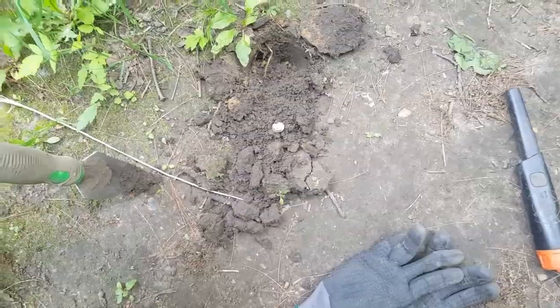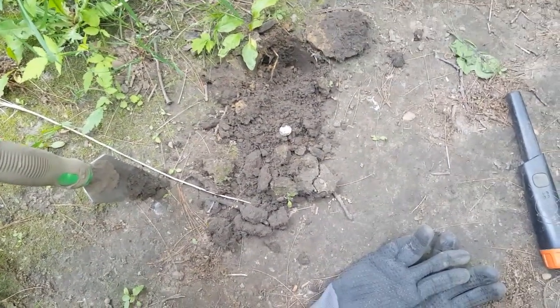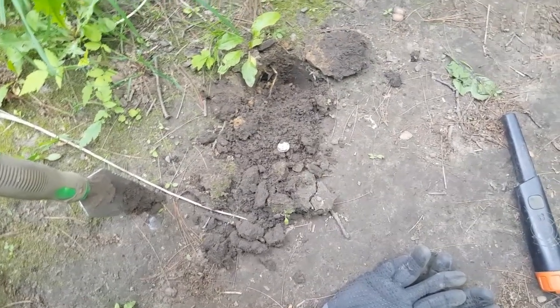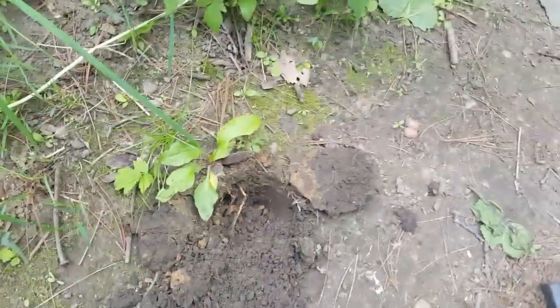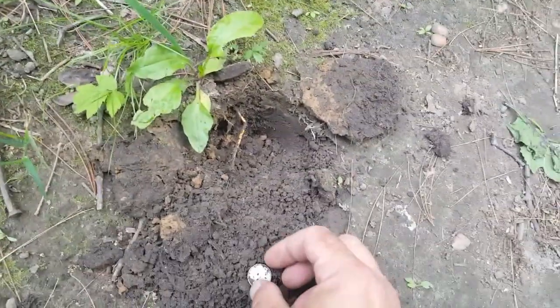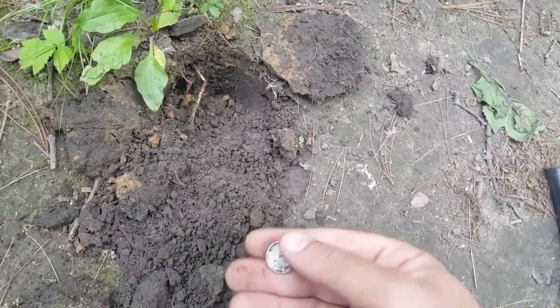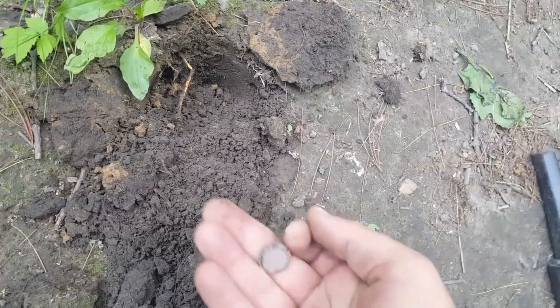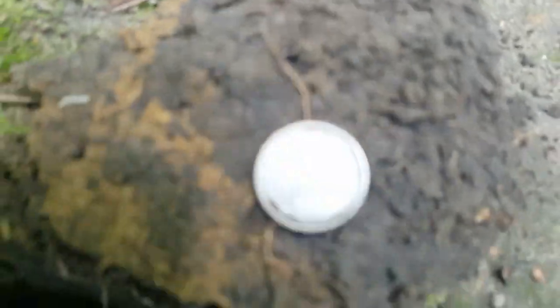Alright, I abandoned the first spot. I could not find much but junk there. Following this pathway here, just got a couple pennies, but this was a penny signal, but very steady. 24, 25, 26, but mostly 25. It's a young Elizabeth dime. Let's see, what year is it?